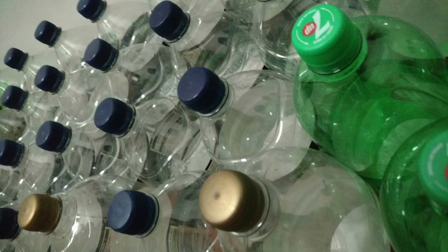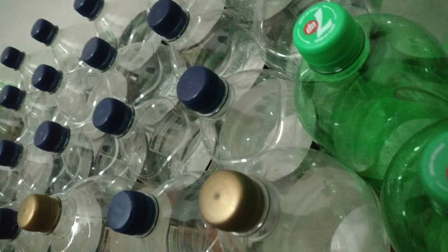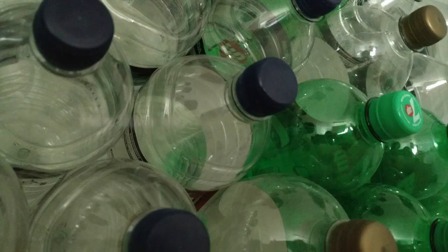We started this current contract in 2010. I'm not sure where our recycling went to prior to 2010.